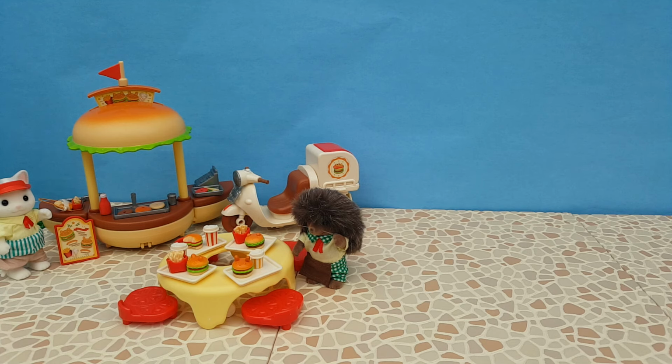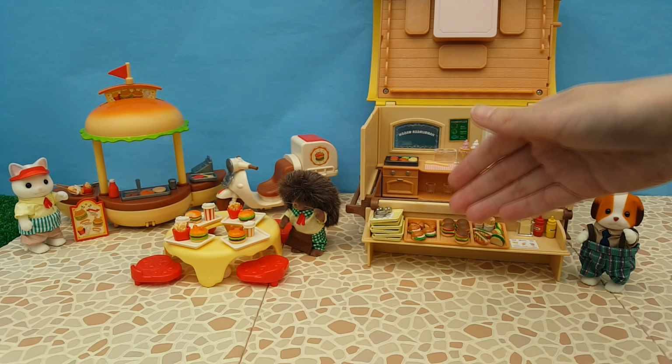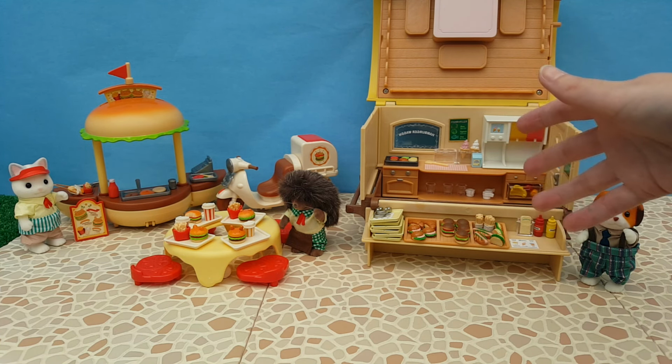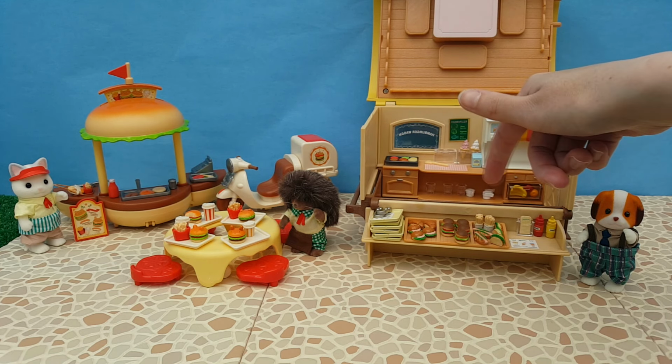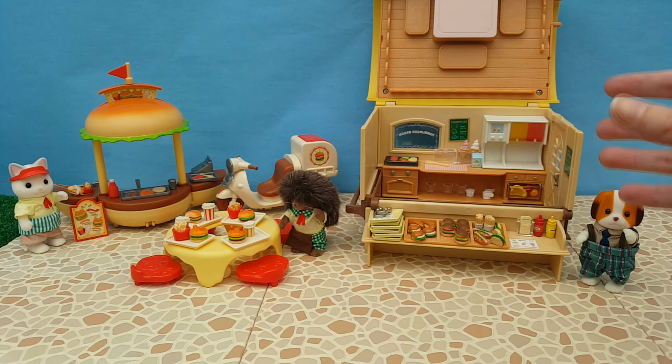But let me get the Hamburger Wagon and we can have a look at that one. So here they are side by side, and you can see they've got quite similar theming in terms of the colour palettes used. The Hamburger Wagon has quite a lot more accessories, however they're different varieties. So there's burgers, there's also kind of bagels and croissants, and then sandwiches and hot dogs as well, so it does a bit of everything.